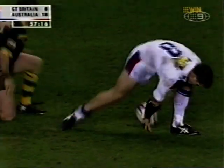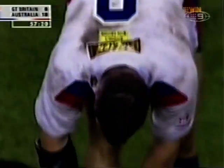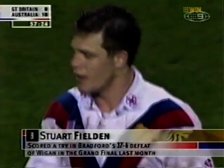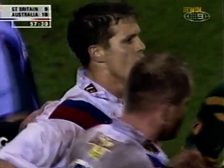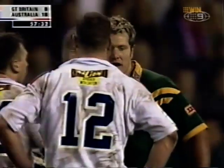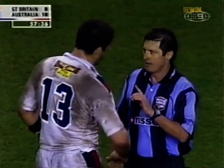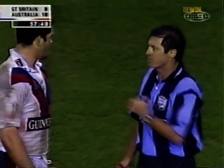Mistakes really have been the difference between the two sides. Britain got off to a flying start when it was Blacklock who took the ball. Really a mistake, but they did put him in touch, got the possession. And you saw a little shake of the head from a concerned David Waite. You take away those little errors, and we had the opportunity. Andy Farrell now on a little bit of a natter. I told you how to play, so they tell me how to referee.